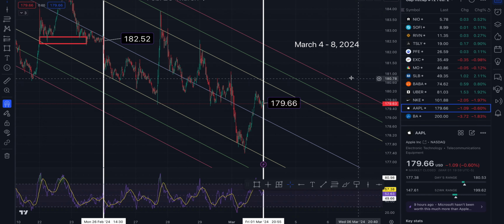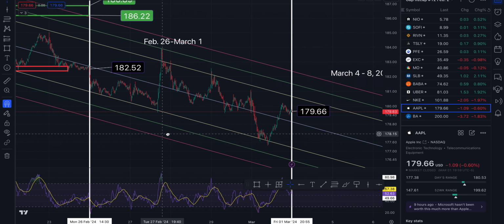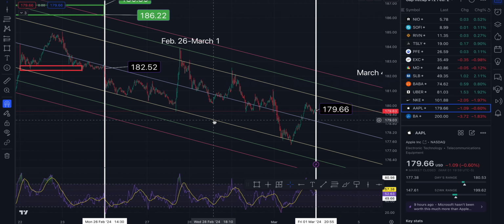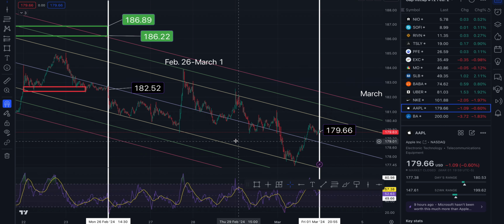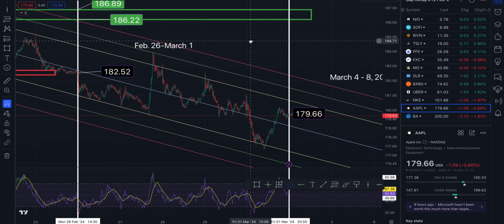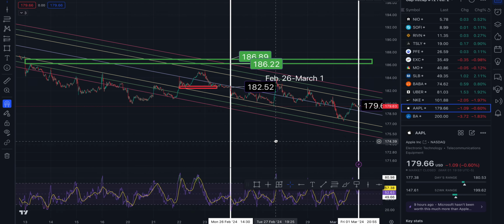Next one is Apple. This one is a new one for this past week, although I've been in Apple forever and it's done phenomenally for me. Note here the bounce at support, sell off at resistance, bounce at support, sell off close to resistance. At 179.66, the gap that I was tracking takes us out at 186.22, and we are still in it. It has not closed, and we are not in the channel, not in the zone.